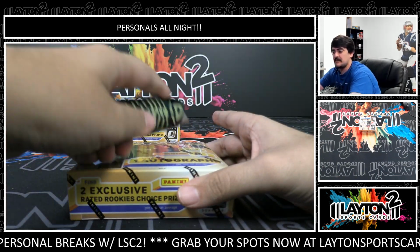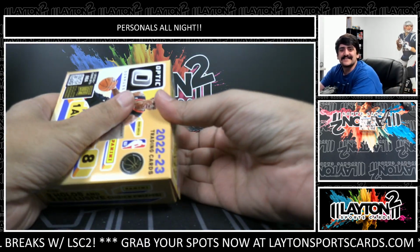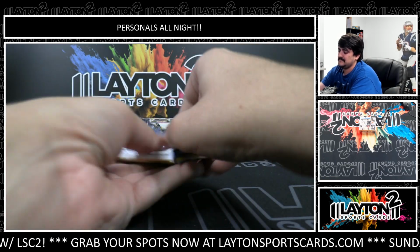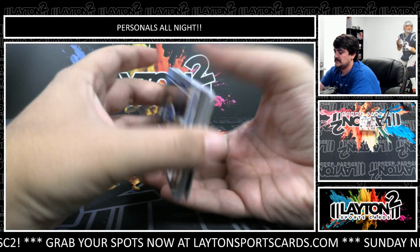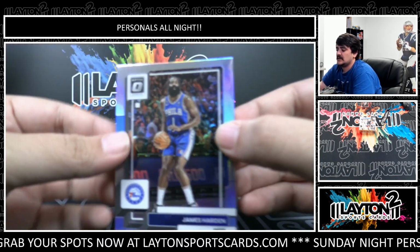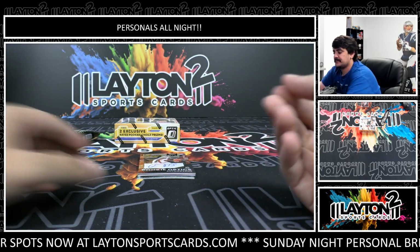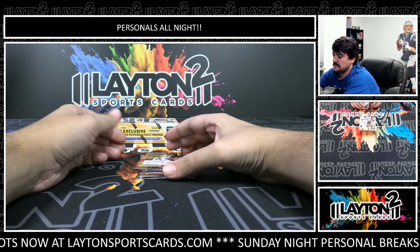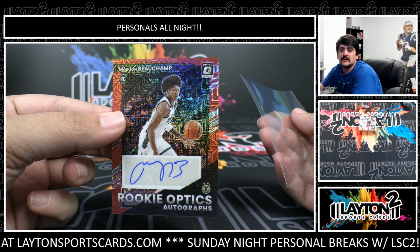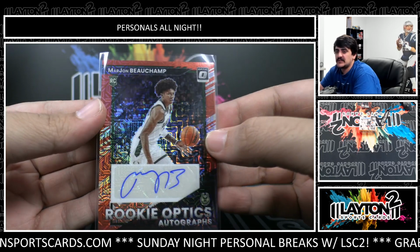The Enforcer up in the same box at the same time. That is rare. I guess release day it's not too rare, but... Got our silvers to start us off. Jimmy, Harden, Hollow and DeAndre. Our auto is Red Choice Rookie Auto Marjon Beauchamp. Rookie Optics autograph. That one is not numbered there. The Bucks rookie Marjon Beauchamp.